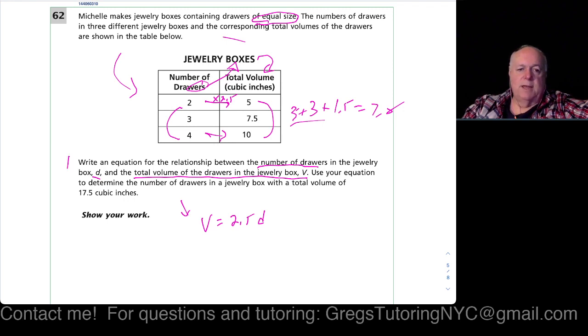And then there's the second part. It says, use your equation to determine the number of drawers in a jewelry box with a total volume of 17.5 cubic inches. So this is basically what we have for that part of it. And we divide both sides by 2.5.